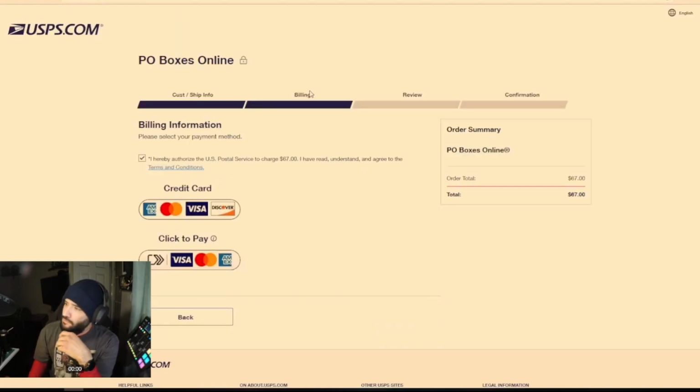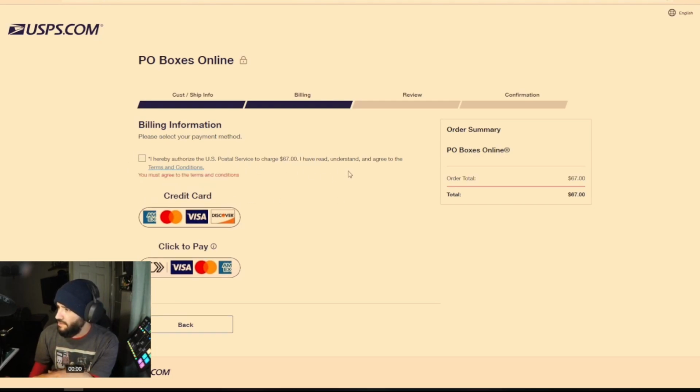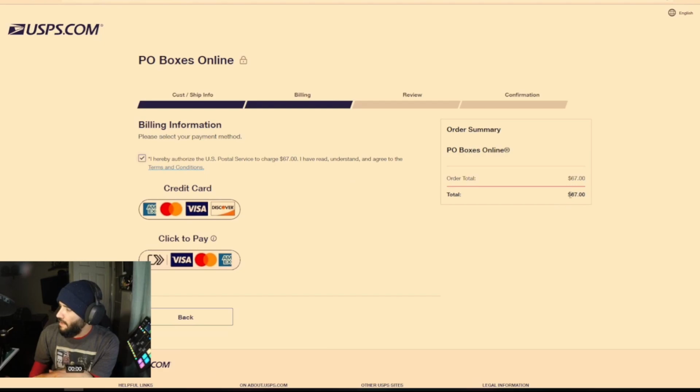Okay, so now we're on step three. This is the checkout, of course. This is where you finalize everything else. This is $67. You are agreeing to pay the post office $67 for this PO box. $67, that's the 6 months that we signed up for. And you're going to be using one of these payment methods right here. You would go into review. I'm not going to do that because I don't want a PO box. And then you just confirm everything and they'll assign you a PO box. There's no special personalized option on here. They'll just give you what's available.